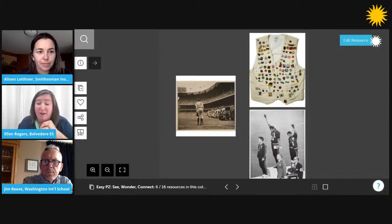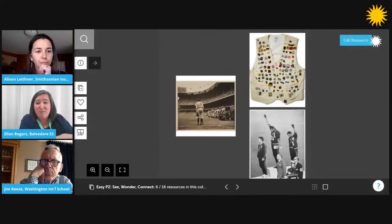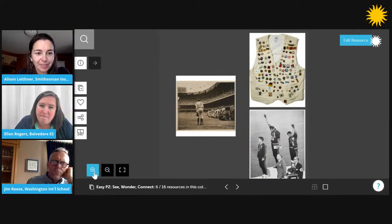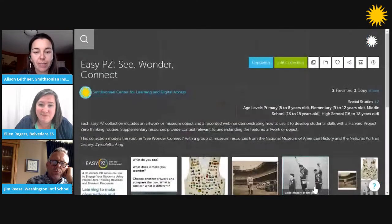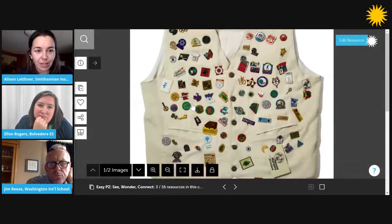Mm-hmm. Another thing we can think about as we move into the connections, and it seems like the two photos are striking an easier connection. So one of the questions that Jim kind of already asked is why we think they could all be together. And we did notice some things about the vest in and of itself that might help us connect to one or two of the other photos. I'm remembering that when we looked at the vest, we saw something that said Special Olympics, and the photo of the runners makes me think that that's also at the Olympics.